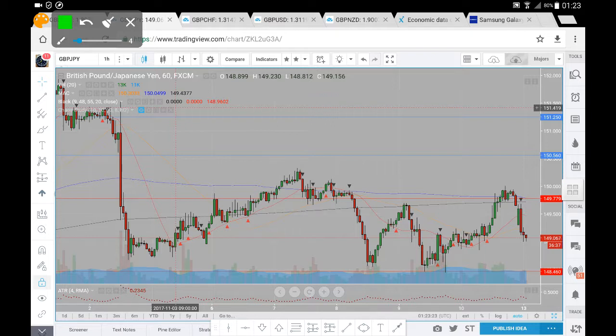let's have a look at the pound yen now. So we do appear to be stalling a little bit based on these small candles, but overall, we are expecting price to come down to 148.46 before we could potentially see another bounce to retest at 149.78, beyond which we're looking at 150.56 and 151.25.